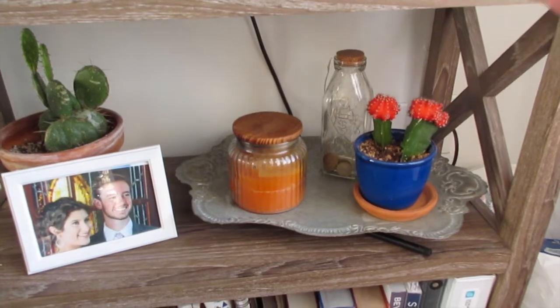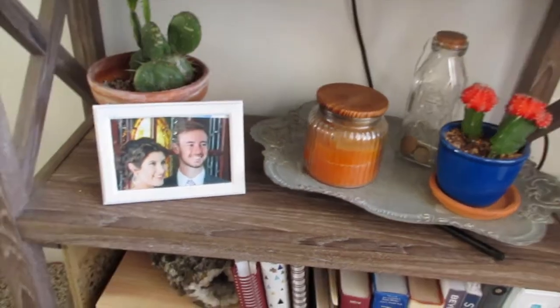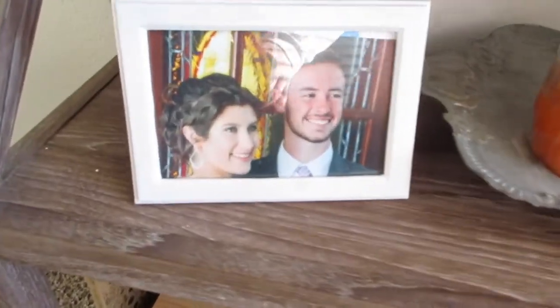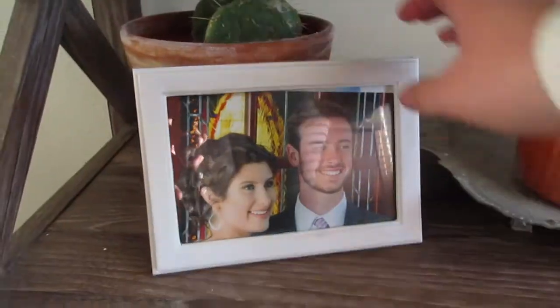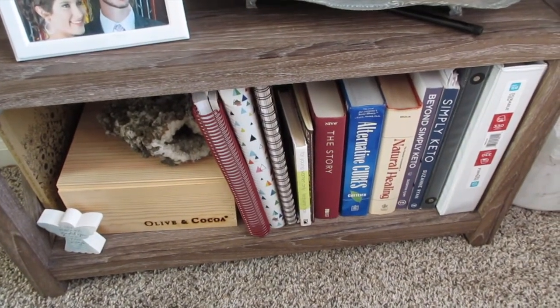I have another one of my plants. I actually have 2 plants. There's one over here as well. I have a candle, and then another picture of Paul and I at prom. I don't know if you can see it very well. It's kind of bright. On the bottom, this is where I keep my bigger books and especially my textbooks.